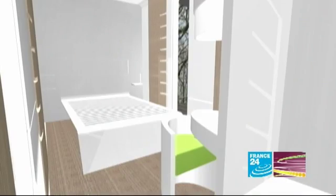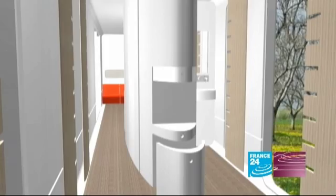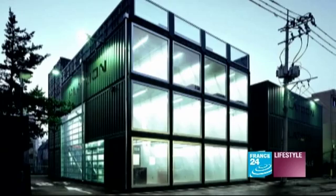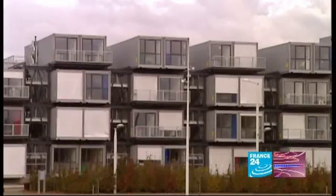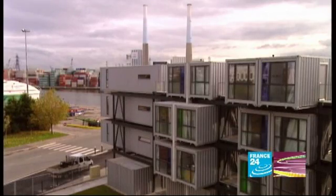These containers could be used for social housing and also for urgent housing solutions. They can be taken apart, are transportable, recyclable, the conversion costs are low, and above all, they can be set up in record time. The shipping container could well become the solution to France's housing problems, even if it means living in a box.